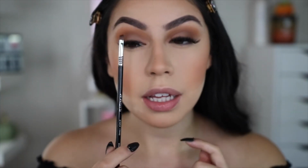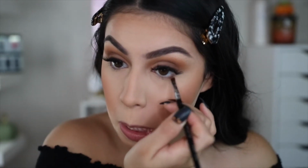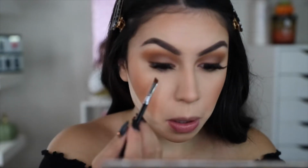Alright, so now to smoke out the lower lash line, I'm pretty much going to use every shadow that I used on my eyelid except for the light one, which is the Basic shade. I just feel like it brings everything together. I just use every shadow. And I'm using my small angle brush again first to just line it. And then I go in with the pencil brush to smoke it out.